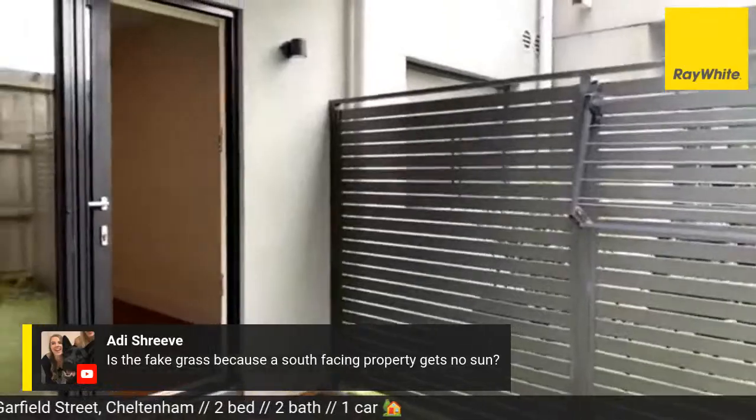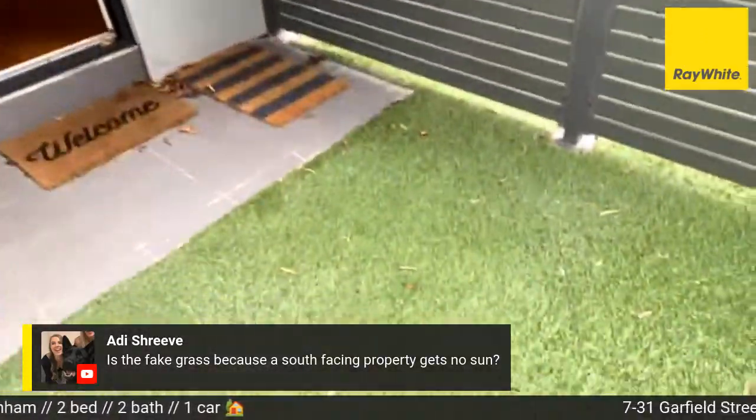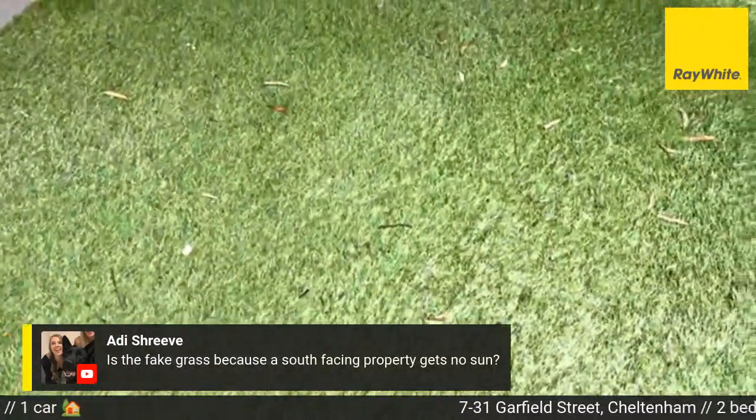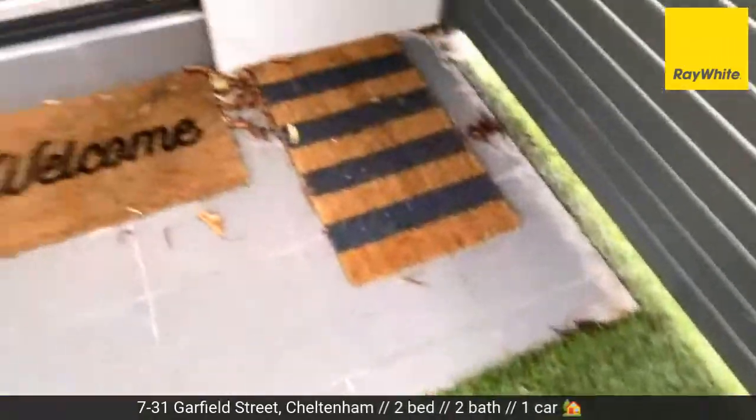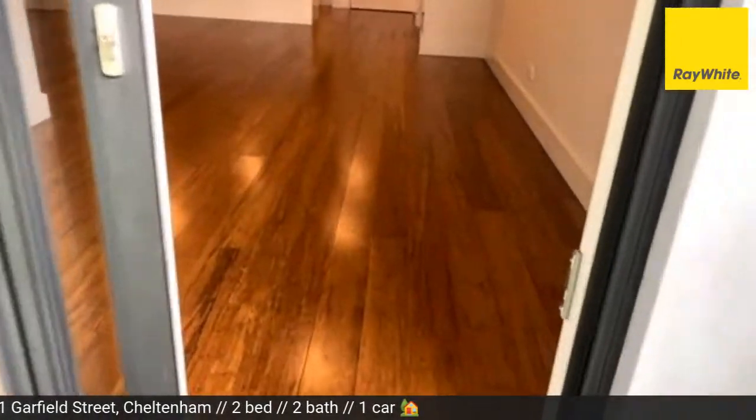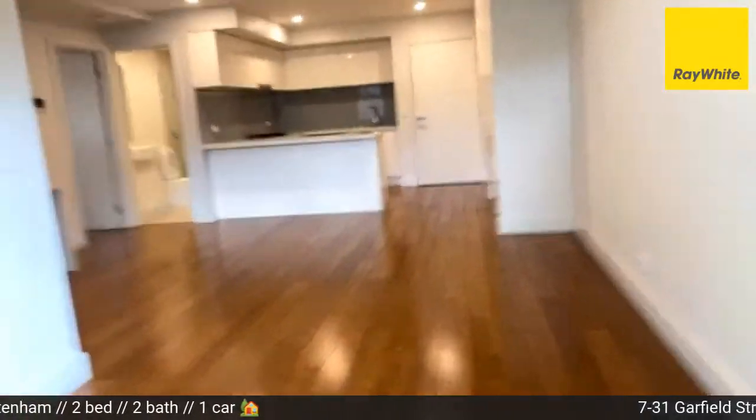Is it fake grass? It's fake grass because the property was previously tenanted and the owners just wanted to keep it as low maintenance as possible. They didn't want the hassle of planting any real stuff, so it's just been the same way.